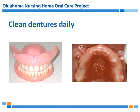Clean dentures daily. A clean mouth requires clean dentures. Dentures should be cleaned at least once a day. Use a denture brush and do not use toothpaste. Dentures can be easily scratched by abrasives in the toothpaste. These scratches allow bacteria to grow on the dentures.